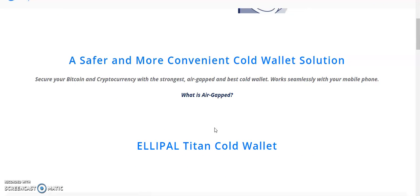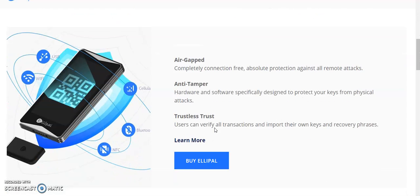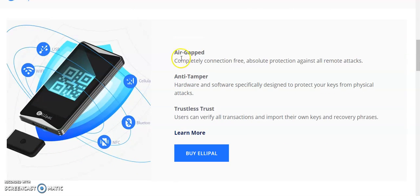The reason I picked Ellipal is this right here, the air gap technology. All the Trezors and the Ledgers are these little bitty thumb drives with little screens on them for ants, and you have to plug them into your computer and link up to software on your computer, which makes it easier for hackers to get to your crypto.